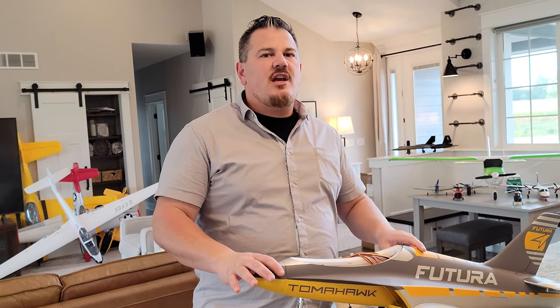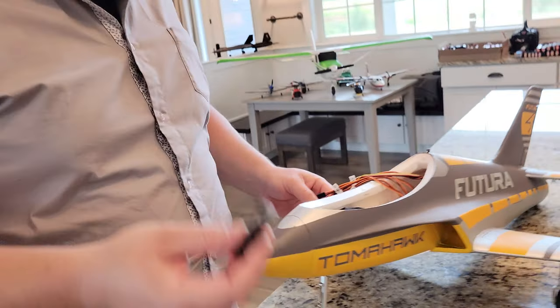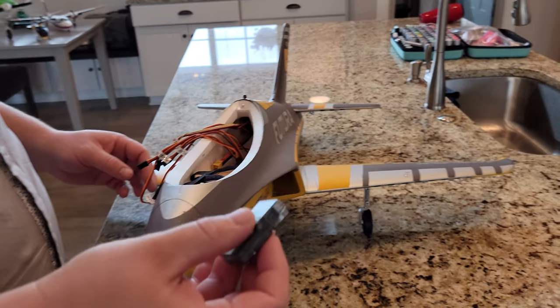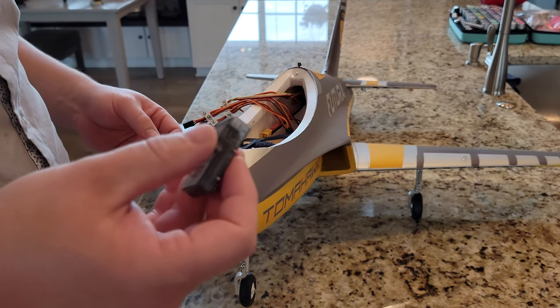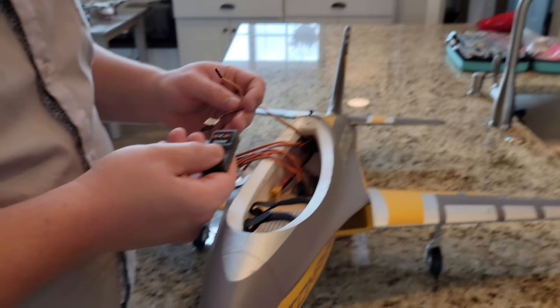Now, the only thing that would change about this and the Ranger is that we have thrust reverse on this, and I don't think we have thrust reverse on that, okay? So we are gonna address that as we continue. Now, this has to be mounted somewhere, but we can mount it after we land our wires. It makes it a lot easier that way. Okay, so first things first, let's get our throttle plugged in.